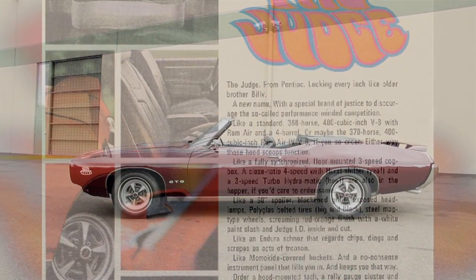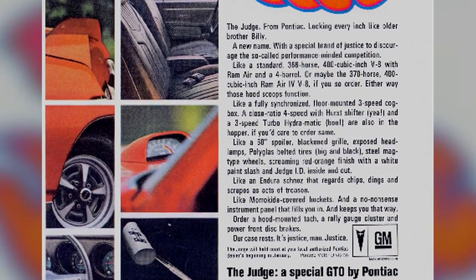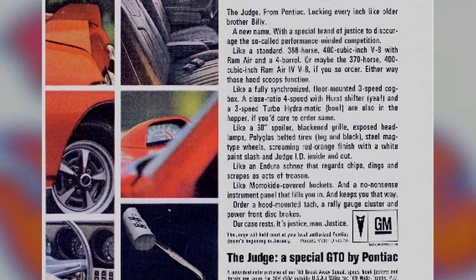"Like a 60-inch spoiler, blackened grille, exposed headlamps, polyglass belted tires, big and black, a screaming red-orange finish with a white paint slash, steel mag type wheels, and Judge ID inside and out. Like an Endura schnoz that regards chips, dings, and scrapes as acts of treason. Like Morocide covered buckets and a no-nonsense instrument panel that fills you in and keeps you that way." And the Morocide, I think, is just another term for vinyl. You know, they try to make it fancy. I don't know how it's pronounced, but that's what they call it.